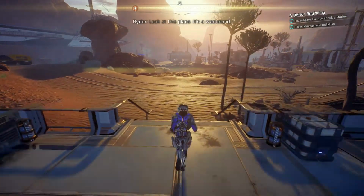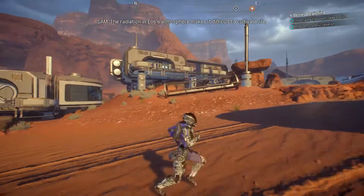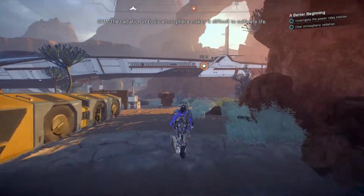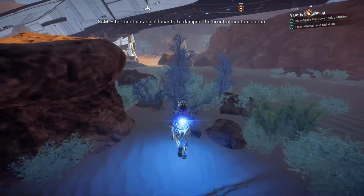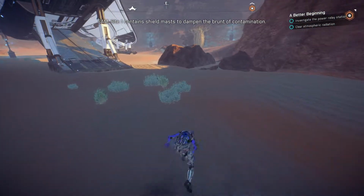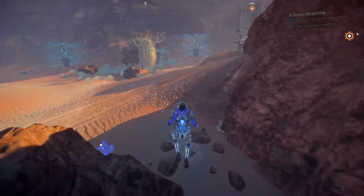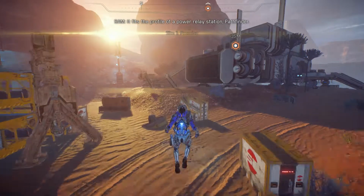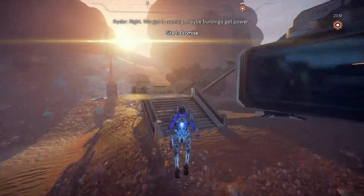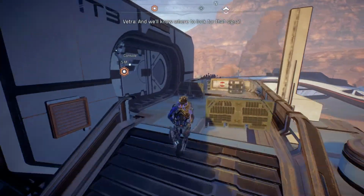Let's check out. Look at this place. It's a wasteland. The radiation in EOS's atmosphere makes it difficult to cultivate life. Radiation? Our suits protect against that, right? Unless you want to have Site 1 babies. Site 1 contains shield masts to dampen the brunt of contamination. But if we go outside Site 1, structure up ahead. Sam? It fits the profile of a power relay station, Pathfinder. Right. We get it running, maybe buildings get power and we'll know where to look for that signal.